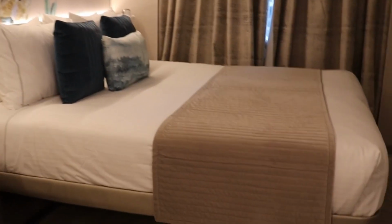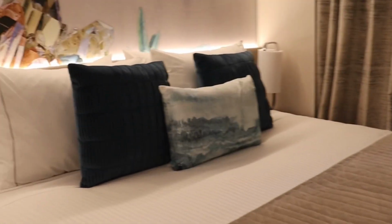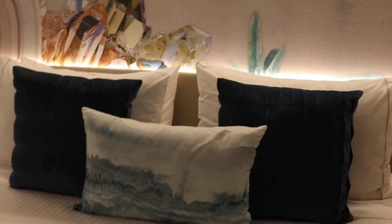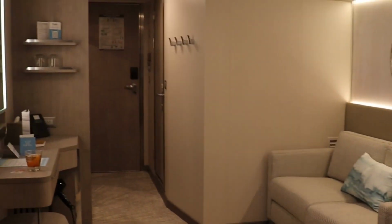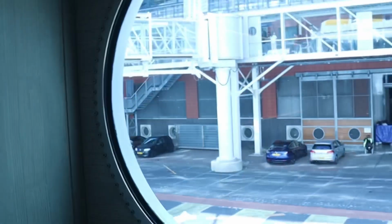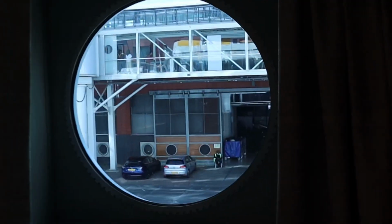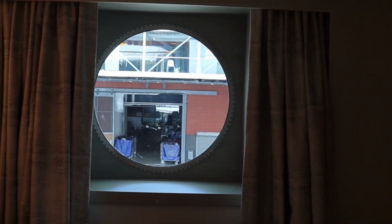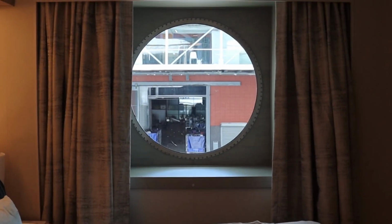But for the same price as the studio, this is amazing to have a larger room, about 120 square feet bigger than the studio. And then we got a huge porthole window here. And when I say round window, this thing is big. You don't need an ocean view, you don't need a balcony. This is good enough for me right here.